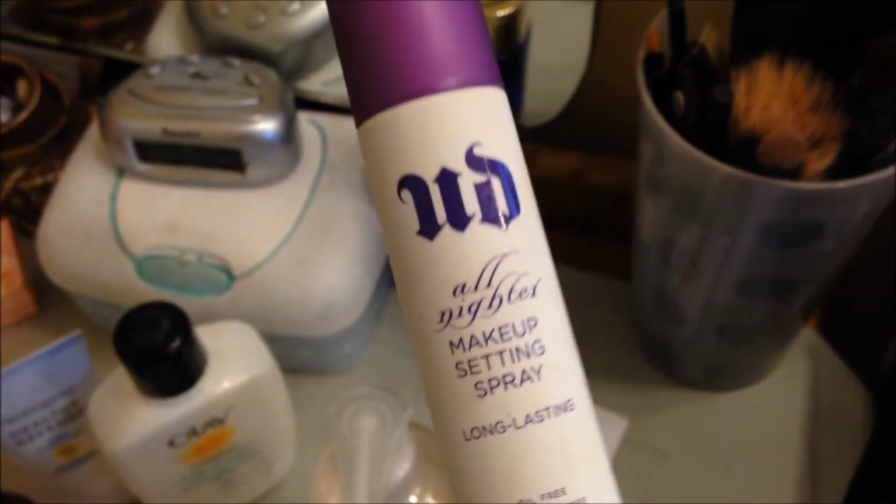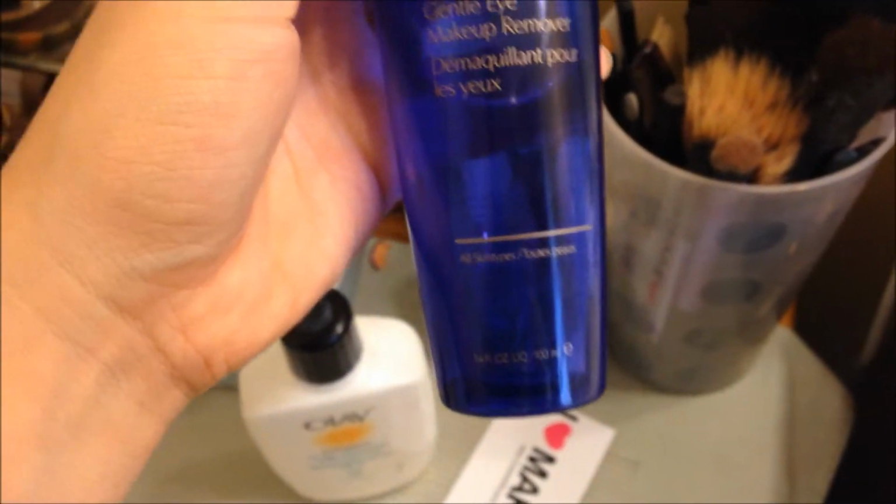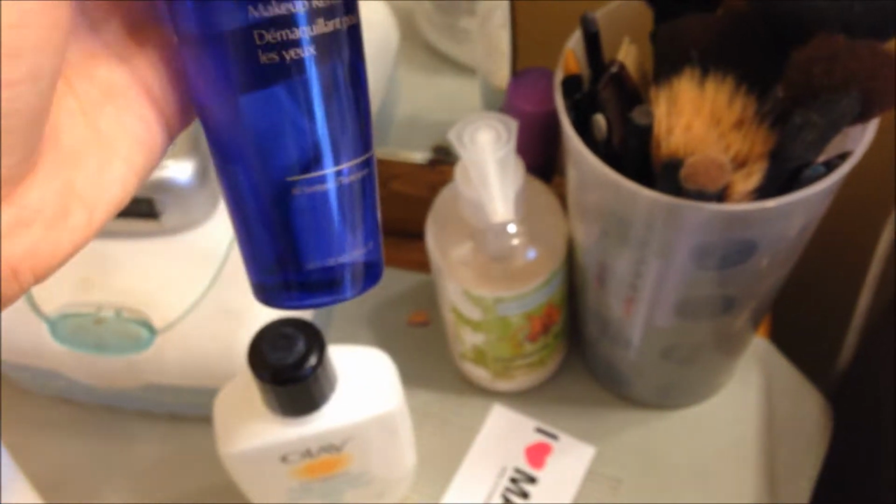And here's this organic lotion. And Urban Decay All Nighter Spray, which I know a lot of people love, but when I use it, my eyeliner just drips off my face, which is very unattractive. And here is Estee Lauder Gentle Makeup Remover. There it is.